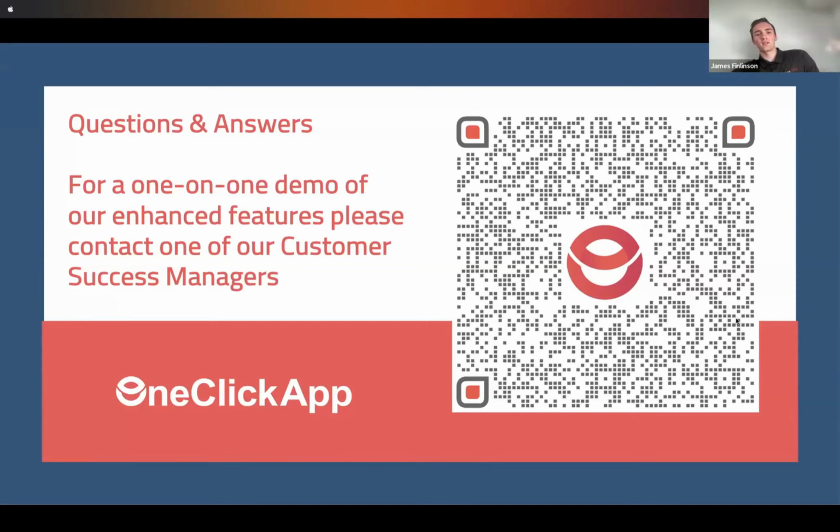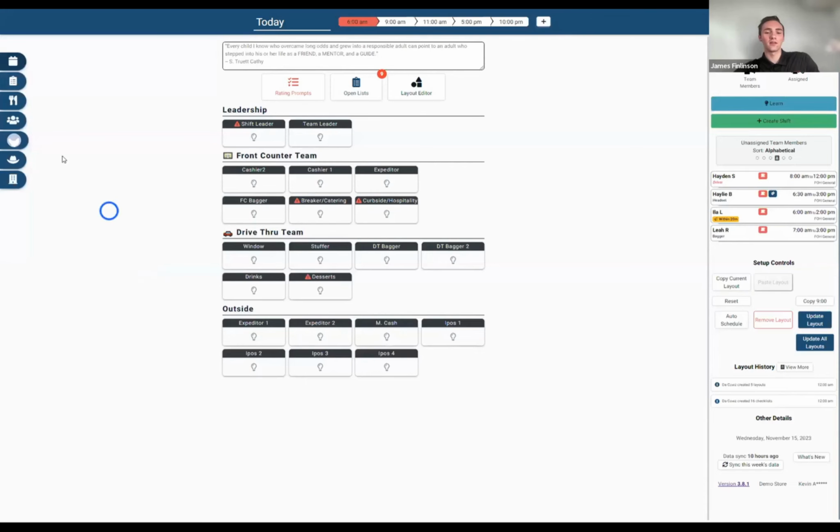So there's two questions here. One, is there a way to look back? And two, can you pull a report? One, yes, you can look back and review the checklists from previous days and weeks. The way to do this is the same way you look back at the previous layouts. But yes, it is possible to view the previous checklists from yesterday or the day before. By default, you have access to up to a week.